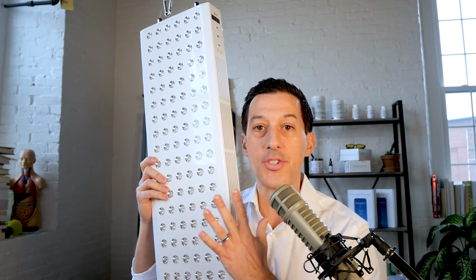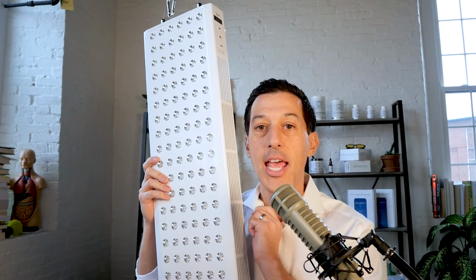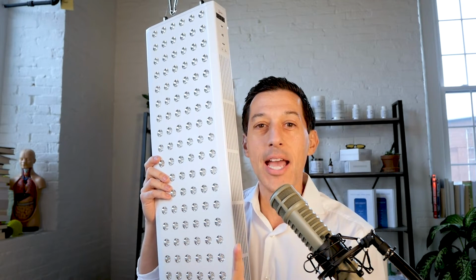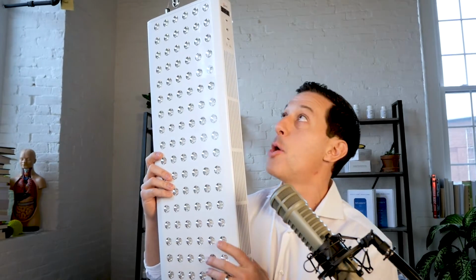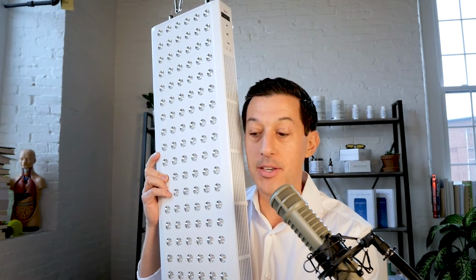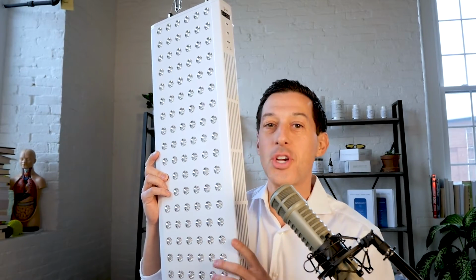So first of all, it's a beautifully constructed machine that you can either hang on the back of a door or use on a floor stand. I'm going to share with you why I've changed my mind from using the door to a floor stand. I'll share that in just a moment, but I'm going to turn this on. I'm actually going to let you see what it looks like and why red light therapy has been used now for over 30 years to get significant benefits in NASA-based studies, plant-based studies, and now human studies as well.